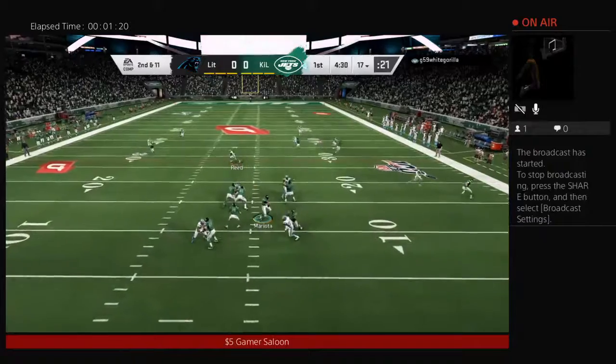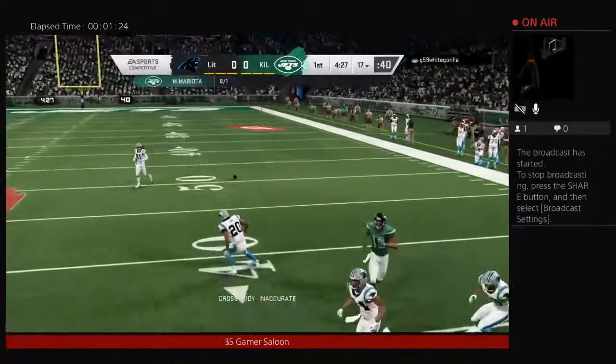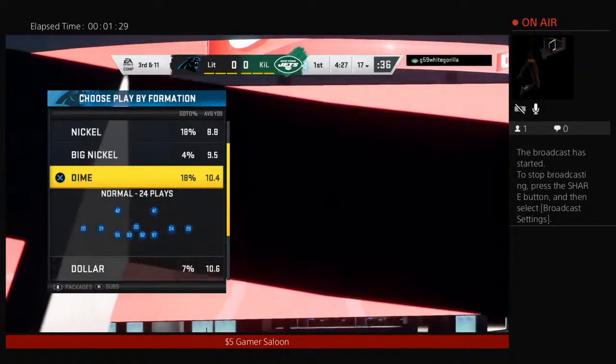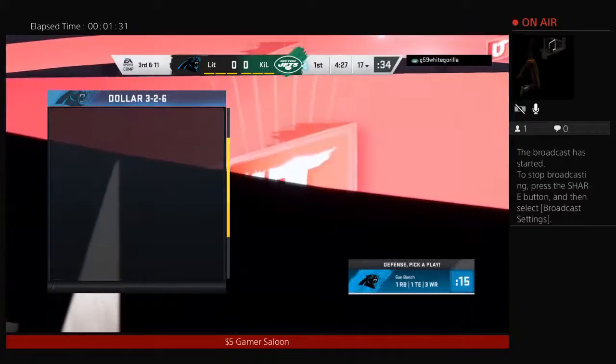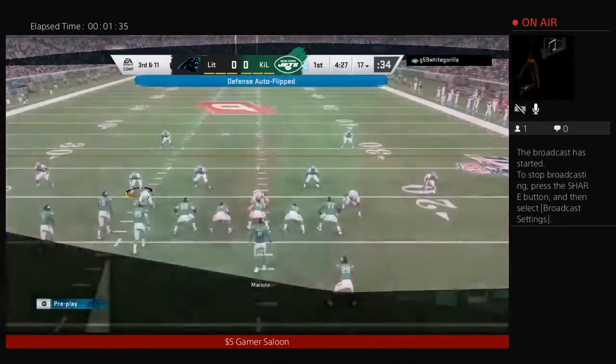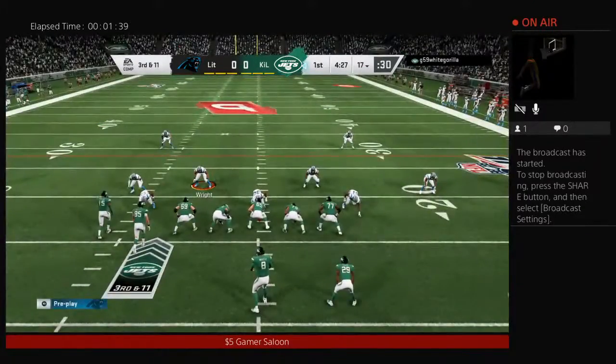Working out of the gun, Mariota. Flushed out right. And his throw's going to be incomplete. He was trying to find Deshaun Jackson that time. And it's third down. He shook his head right when he released that throw. He knew it was going to be a little off target. Yeah, the excitement got him on that one. Wasn't able to control the fact the receiver was open, and it would have been an easy throw.